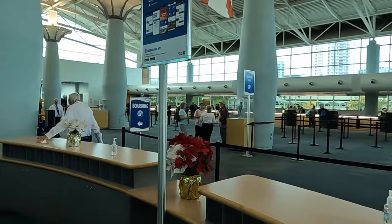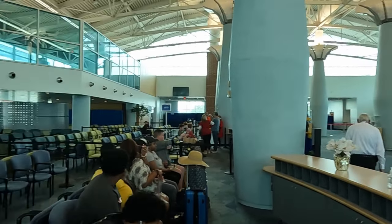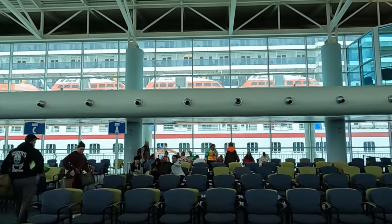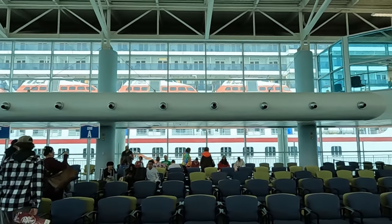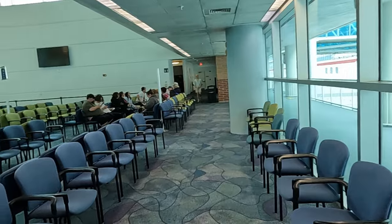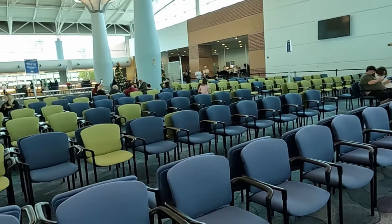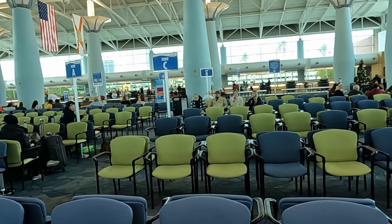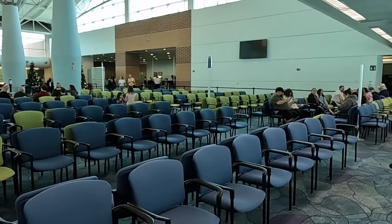If you're Diamond, Platinum, Suite, or Wedding Guest, you're going to have separate seating in almost every terminal, separate from everyone else. If you are Faster to the Fun, you'll also have a separate area in most terminals. Terminals like Miami, they don't have a separate area for Faster to the Fun. You'll be sitting with the regular crowd, and everyone else will be handed a zone pass, which will tell you the zone you're going to board the ship in, and you'll have a seat.